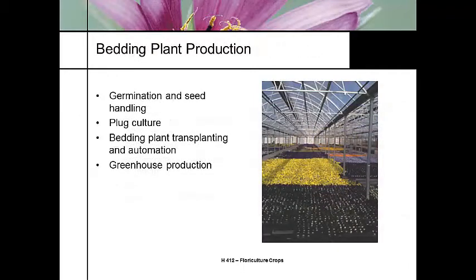So the biggest part of bedding plant production is seed handling and germination of the seed. Then we have plug culture, then we have transplanting and automation, and then the general greenhouse production. So those are the four big parts of bedding plant production that I'd like to talk about, probably setting off greenhouse production for the next lecture.